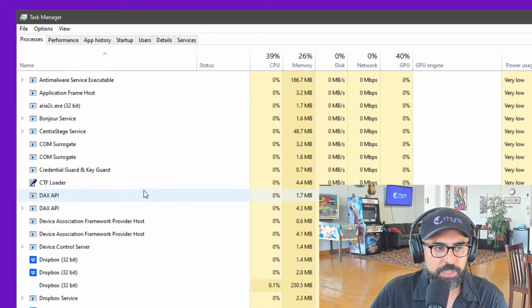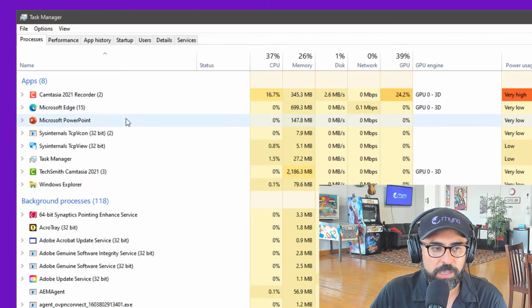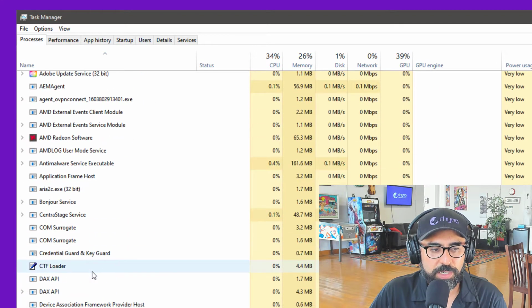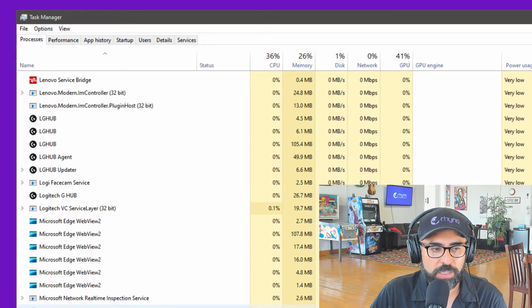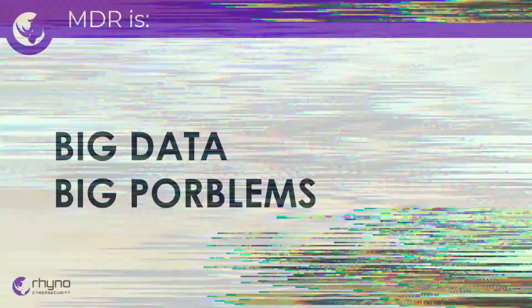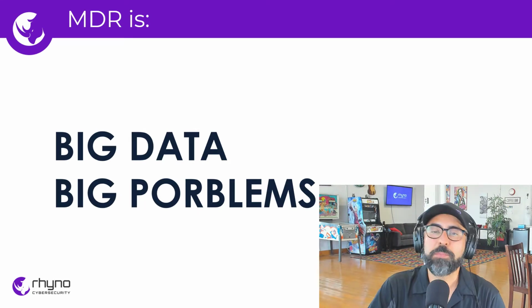So this is my task manager, and as you can see, I have a few applications that are open, such as my Windows Explorer, my Camtasia, PowerPoint, etc. But then all of these background processes are happening on your computer. AMD, so you can see Dropbox is working in the background, and it goes on and on and on and on. And this happens to every single computer. Now imagine this times all the computers and devices that are inside of a company. At the end, this is what you get. Big data. And with big data comes big problems.